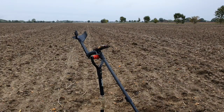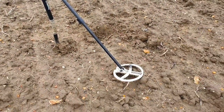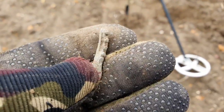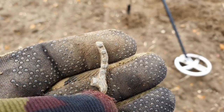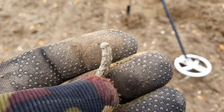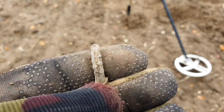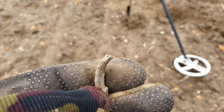Here we go, folks. We've got an interesting one here. It's come from just down here, the other side of my detector there. And it is this. It's a piece of lead, but it's decorated, look. Now if this was bronze or some other metal, I would have said it was part of a buckle fragment, but not made out of lead, I don't think. So that's interesting.